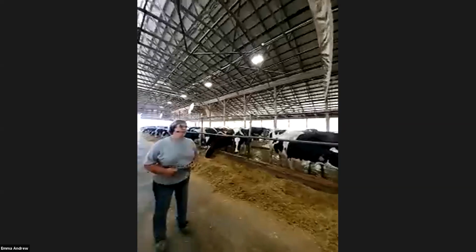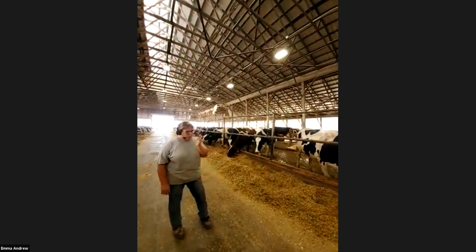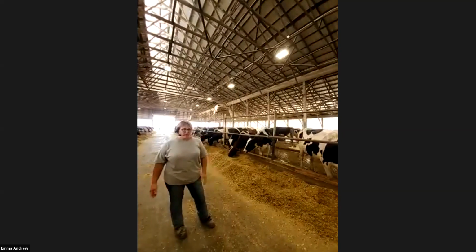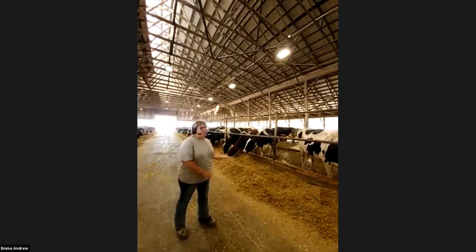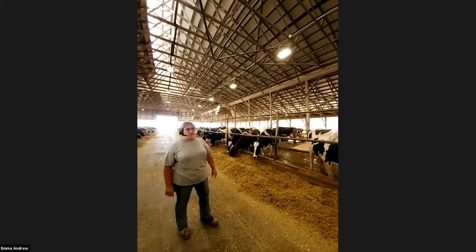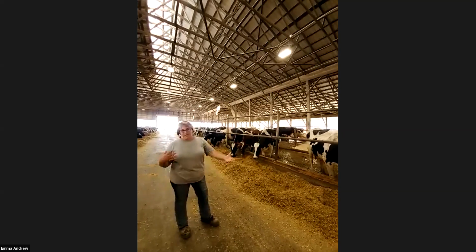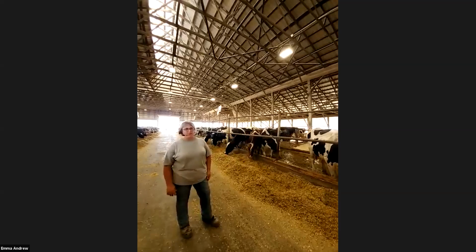Oh, so bull calves. My sister raises bull calves that she sells for freezer beef for people. And when she's full and can't take any more, we have another farmer who buys our bull calves to raise for freezer beef. So they're getting fattened out to sell for freezer beef. That is what we do with our bull calves.